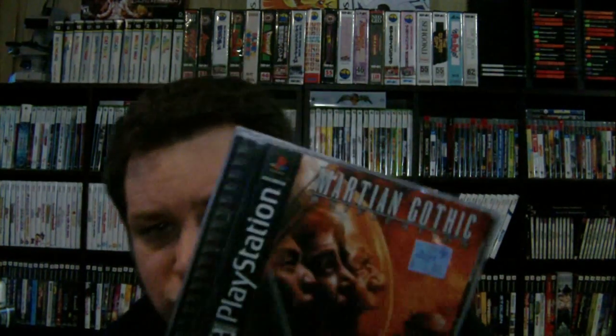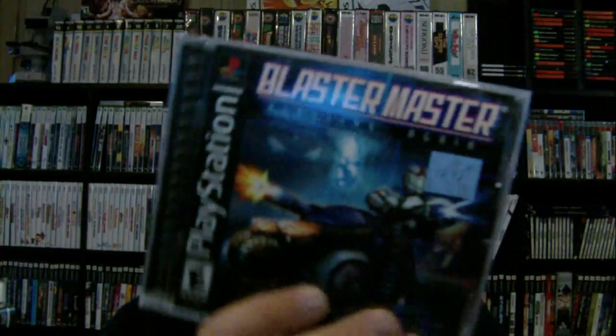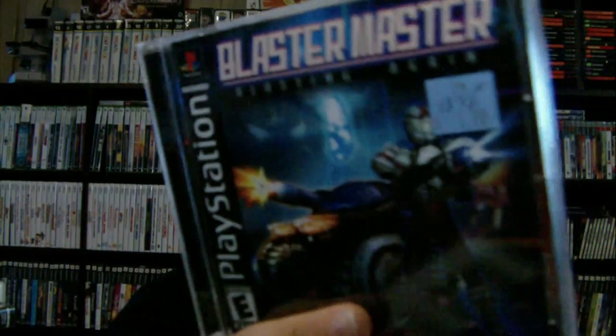Let's see here. We get Martian Gothic Unification for $1.99. Kind of like a survival horror themed in space, maybe. Blaster Master, what was that? Blaster Master Blasting Again, sequel to the original Blaster Master on the NES, which I've heard is kind of mediocre. We'll have to see. Well, you can't beat it for $1.99.